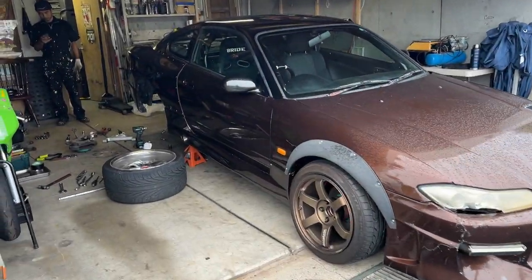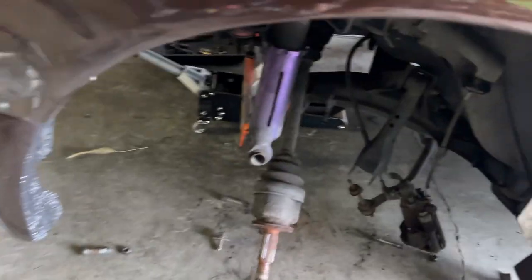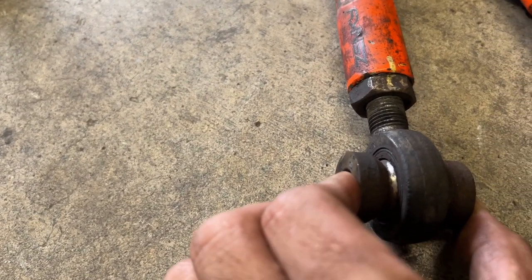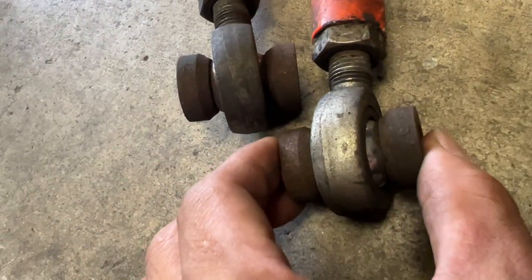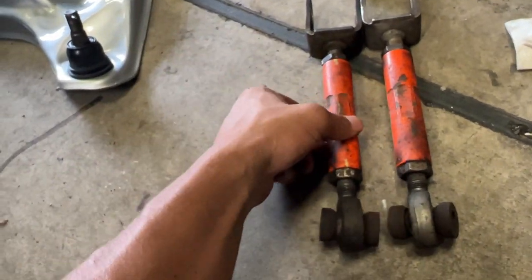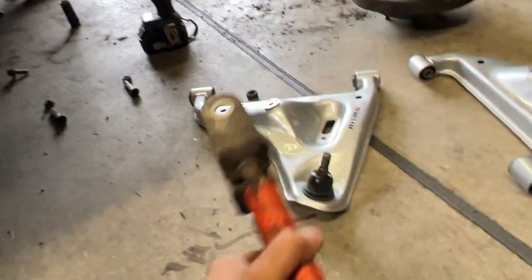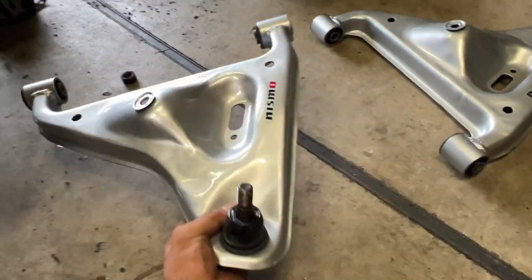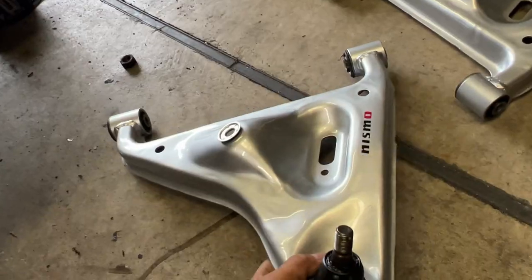We got the brown S15 on the jack stand. Well, if you watched my previous episode from when I went to Fuji, there was a clunking noise. And we found out it was this traction rod. Look at that, blown out. Yeah, both sides. Well, maybe it looked like it's bent. So we found the issue, the clunking noise. And I had this Nismo lower control arm, and they have stronger bushings. So might as well.